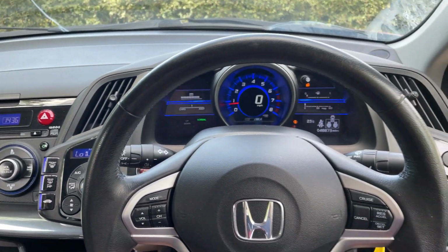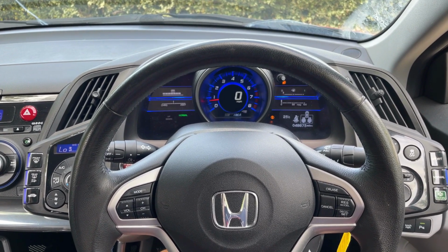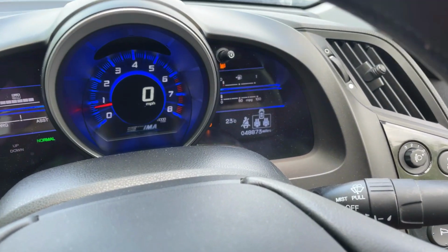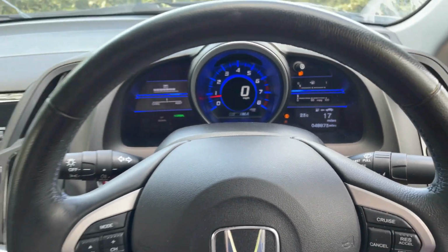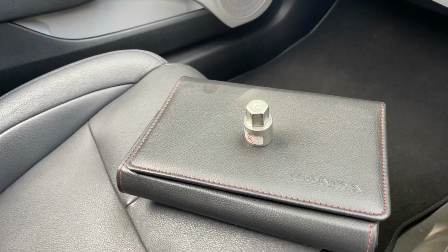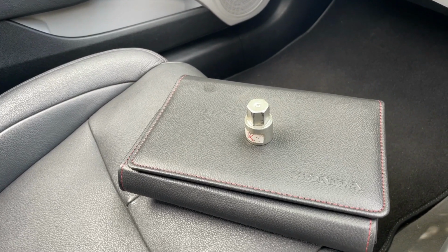And then that's the view you get as a driver. I really think this is one of the great dash designs, for all sorts of reasons as it happens. And just to go in there for you, hopefully you can see 48,873 miles, and the only light on is for low fuel currently. But the video just doesn't do justice to what a lovely car this is actually. Finally, just to show you, owner's manual pack and lock wheel nut key, all here and present with the car.